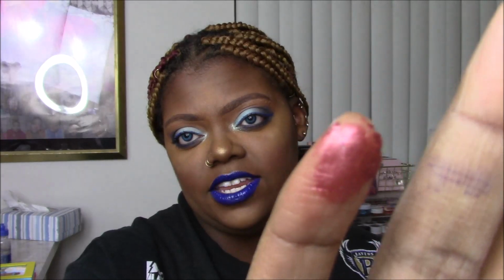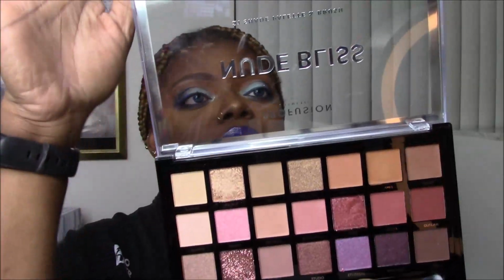The metallic shades, I think they definitely shine when you wear them wet. Spray your brush. So that is Nude Bliss. These are all plastic packaging with clear fronts.